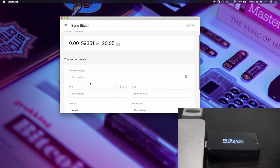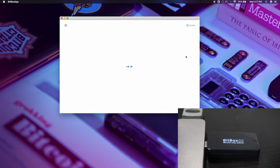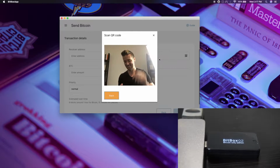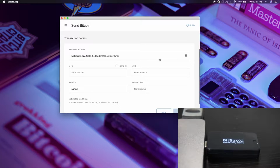Okay, so first, address. Now I could paste one here that I've copied. Now I haven't copied any address, or I can click the little box in the right hand side, and that will open up my camera. So if I do that, can we allow the camera? I'm going to say yes. And once I've scanned that from my wallet there on the receive screen, it will autofill the address it needs to send to.